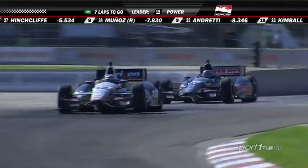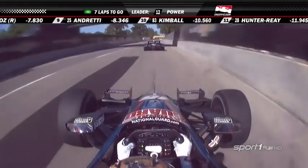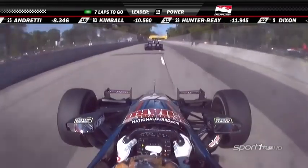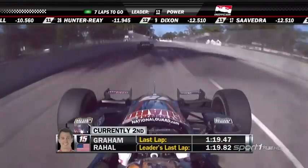This is where Graham needs to be fully on the power. You have to be 2 inches behind his gearbox if you're going to pass him turning into 3 under braking. And he's too far away right now. But watch how much he gains in this next series of corners.